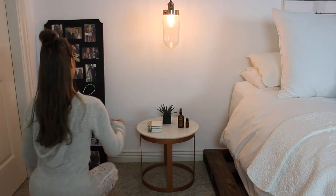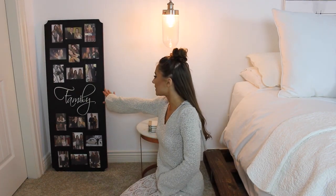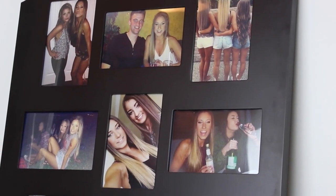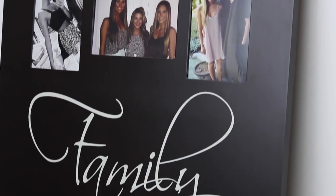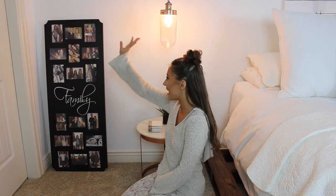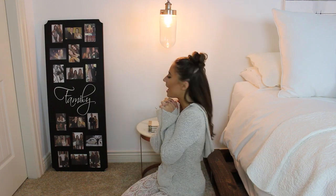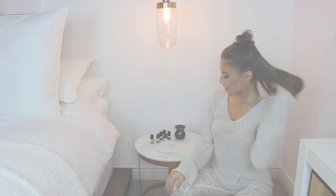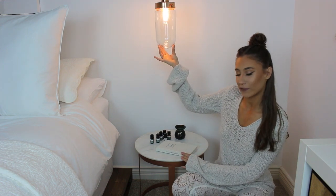And then we have, let's bring it over here, a picture frame, which honestly, I think it's from HomeSense. I'm not too sure. It's funny because it says family, and I have all my friends and my boyfriend, which everybody's part of my family, so that's okay. And then I have it filled with all the pictures that make me happy and with people that I love. So of course we have our other side of the bed. It has that matching light hanging from the ceiling.